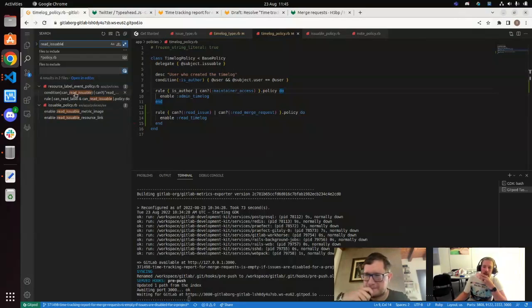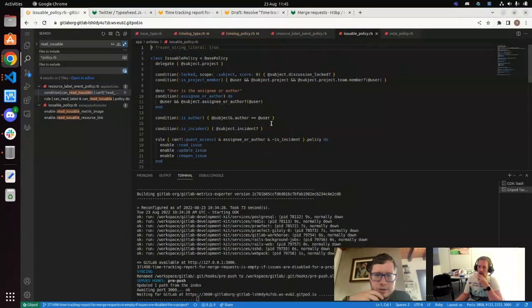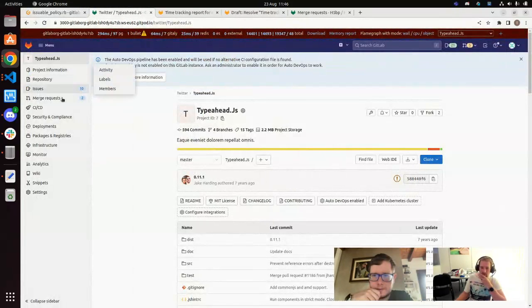Can read issuable. So it makes more sense to me to expose... Oh, because this is checking if it can read the issue or read the merge request. Yeah, it's basically figuring out what it is. But I'm just wondering if we could generalize it. Put it in the issuable policy, that makes more sense rather than copying and pasting this all over the place. Yeah. I'm going to get rid of it just for a moment, and now I'm going to cause everything to recompile, no doubt.